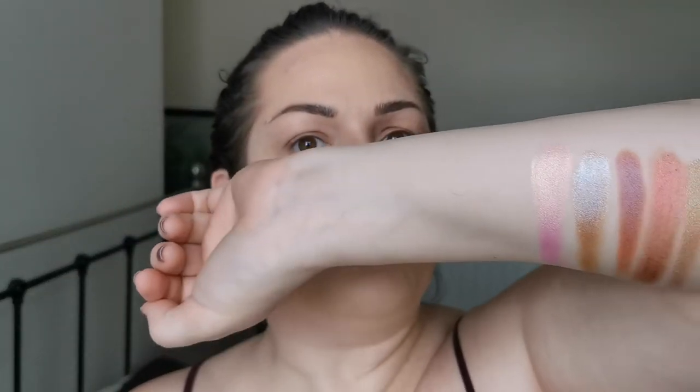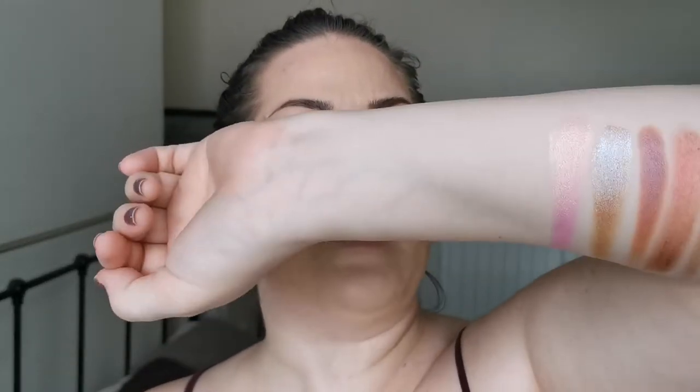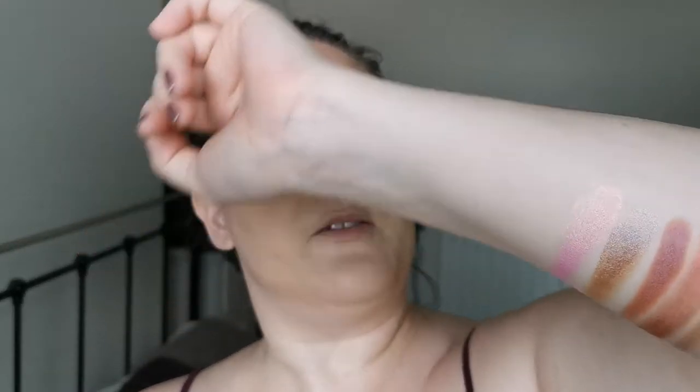This is Peace to All. Oh, okay, this is absolutely stunning. I would definitely say this is more of a topper shade. But yeah, you can definitely see it. Maybe over a black base that would really pop. Yeah, beautiful. And then we have Cherry Wine.